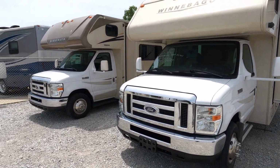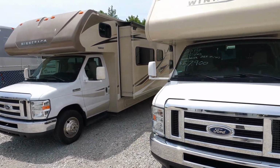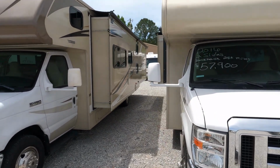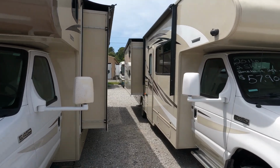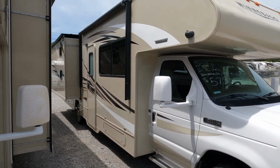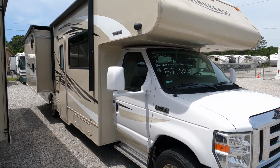The previous owners of this Winnebago rearranged the floor plan a little bit. Nothing killer. They didn't paint the walls, paint the cabinets, or anything like that. But they rearranged it, and it's still got the bunk, still got the queen bed in the back, and the bed in the cab over and all that.